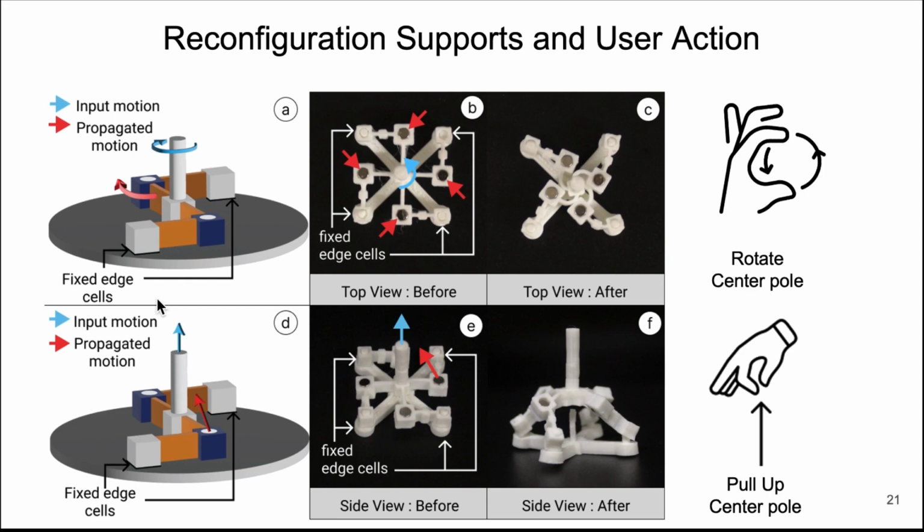In the case of a spiral topology, while we can add stoppers and have the same technique, we can also fix the outside edge cells and then either rotate or pull up the center pole in this case. In these examples, rotation can cause the magnet cells to move closer together horizontally altogether, or pulling up the center pole can cause the displacement of the magnet cells in a plane connecting the two edge cells horizontally.